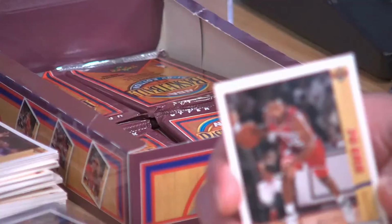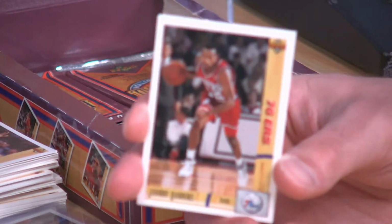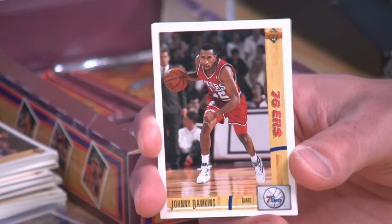Wow, that's incredible. That's our fifth Jordan. Is that the best one we've pulled from this set so far? Yeah, this is the best one of the set we've pulled. Wow. Let's see if we get a double. That would be amazing. Imagine that was the double card in this.